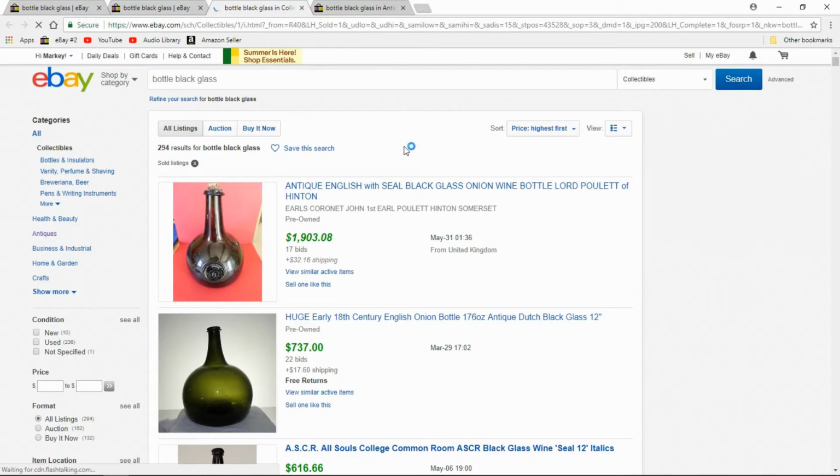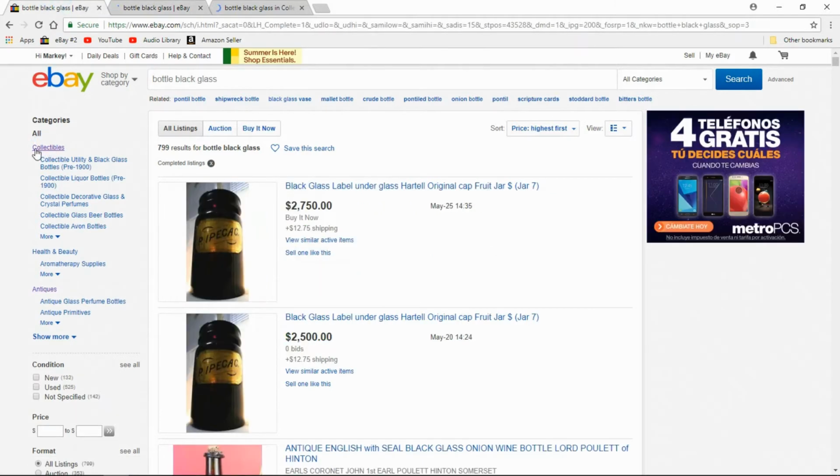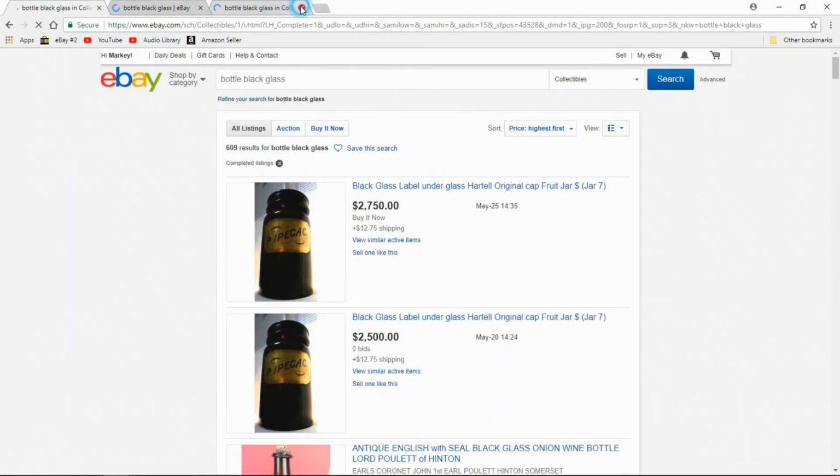So for here, you can see that obviously collectibles is the section we want to compare it to. So we're going to close off the antiques, and we're going to just center in on collectibles. And we can do it this way too. We'll just hit collectibles here and here. It really gets rid of this too, so we don't have as many windows opened.